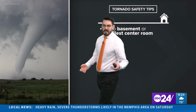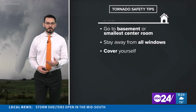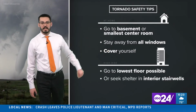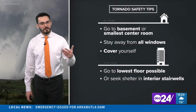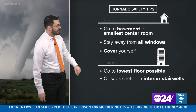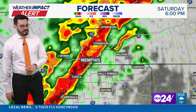We've been talking about this a couple of times, but I want to remind you, anytime you're in a tornado warning, getting to the lowest, most interior room of your home or place of residence or workplace, that's where you're going to be the most safe. Staying away from windows and doors, covering yourself if at all possible. If you have any baseball helmets or bicycle helmets, anything that can protect your head, that's going to keep you the most safe from flying debris. If you're in a high rise, you want to go to the lowest floor possible or seek shelter inside of a stairwell on the lowest floor.